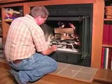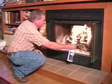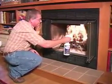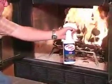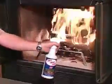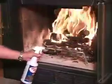When using ACS for the first time, build a small fire. With the fire burning, spray about 60 squirts, that's about 4 ounces of product, on the interior walls of the fireplace, on the wood, and in the general direction of the fire. Now, to activate the chemicals in the product, continue burning a small, brisk fire for at least another 45 minutes.